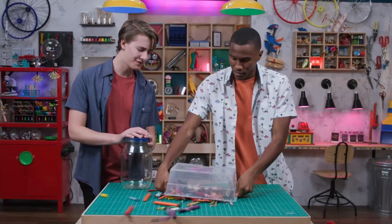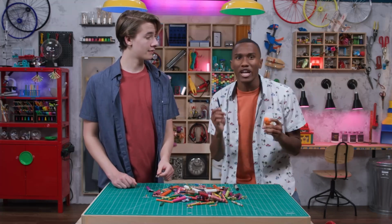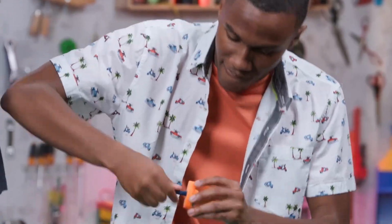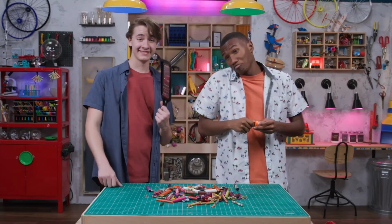Step one, gather all your old, used up, broken up crayons. So many memories. Make sure to remove any paper that's left, and then you're going to shred those crayons. You gotta think bigger, my friend. Oh, that'll work too.